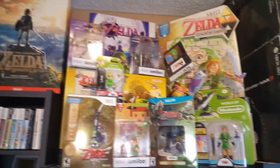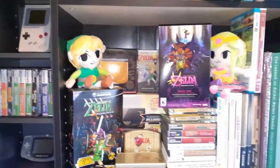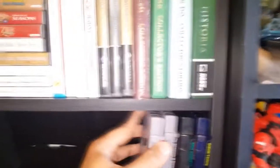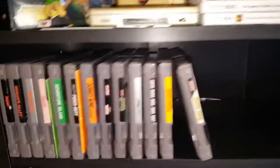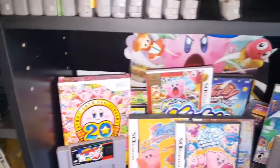My Zelda collection, which I will probably do a more in-depth tour of, so I'm just going to breeze by it. Added some things to it. Onto this. Zombies Ate My Neighbors. Adventures of Batman. Lady Rey Fantasy. Some NES stuff.